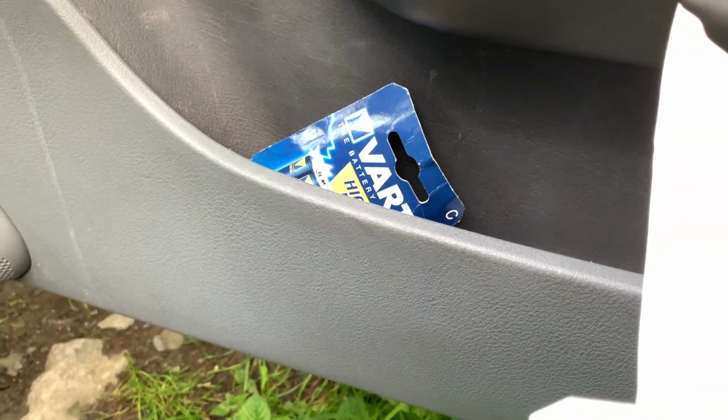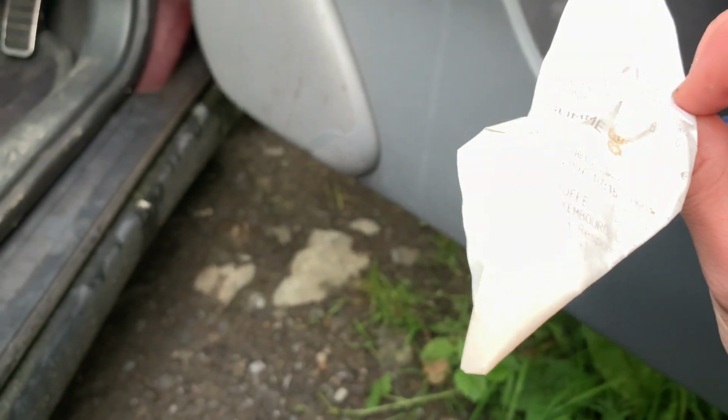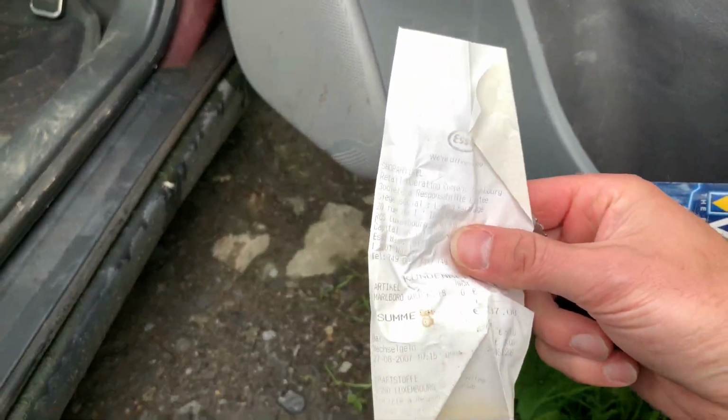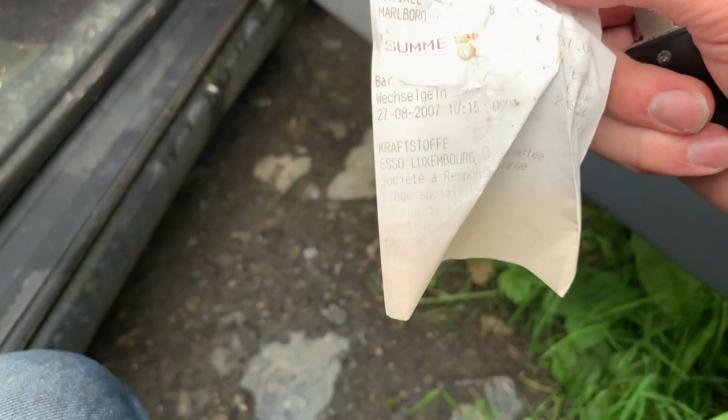In 2007, 27th of... Oh, this is Esso Luxembourg. This car has been to Luxembourg. That's really exciting. It's actually raining. It's going to get wet. You can't really see that because the camera's not doing its job, but this car has been to Esso Luxembourg in August 2007, one of its last drives.